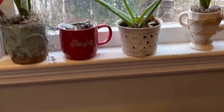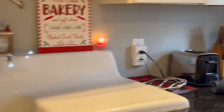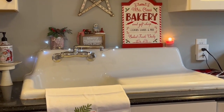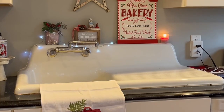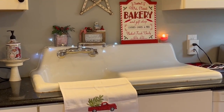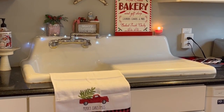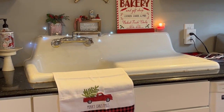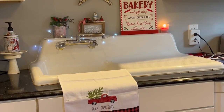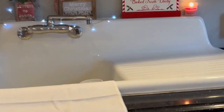Just got some little plants down here and just a little basket of mugs I didn't really know what to do with. Don't really have anything here. Now, when we redid this kitchen, my late husband was like, "You have lost your mind." My mom had this old sink in her shed, and it's a long story, but I said, "Mom, I want that sink." And so he had to figure out how to fit this old sink into this new old kitchen. So, love the sink. It is kind of the heart of redoing this kitchen.